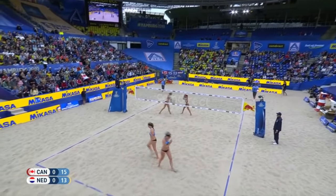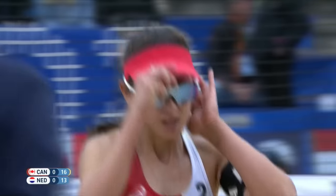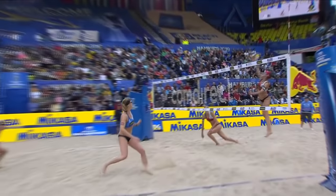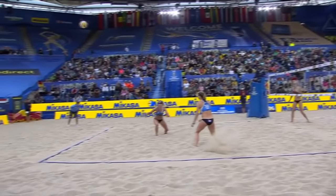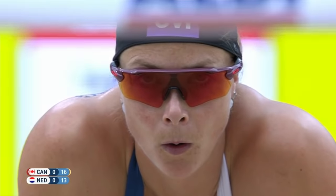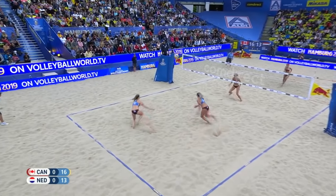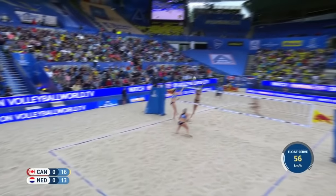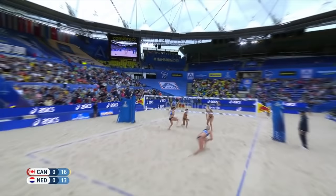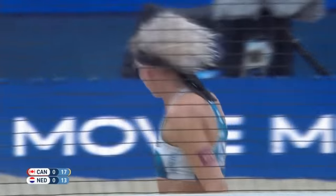Well, there was no way that Humana Paredes was going to risk leaving that one. I think there was a call from Pavan saying no, meaning that the ball was going out of play, but Melissa was not going to take the gamble. And she finishes off the shot and takes the point for Canada to go with that superb serve receive. This time targeting Meppelink with the serve, Canada. Another fine shot from Melissa Humana Paredes.